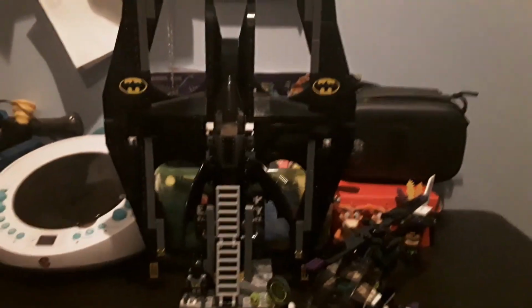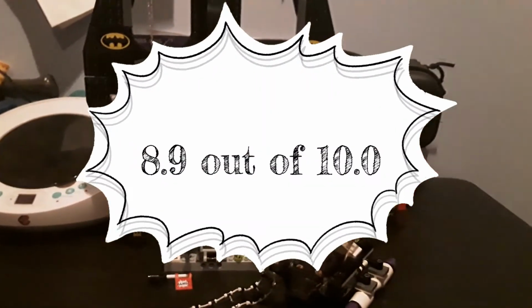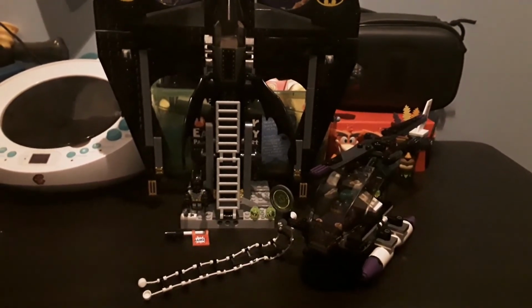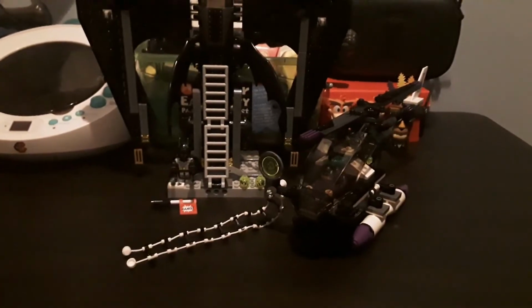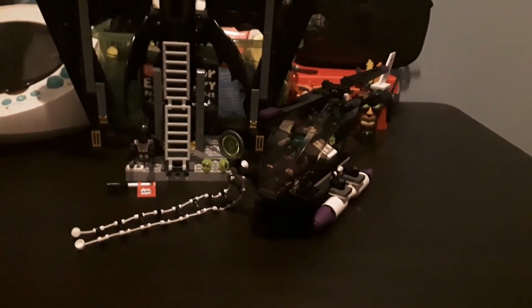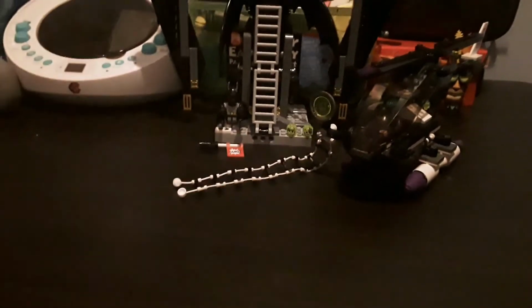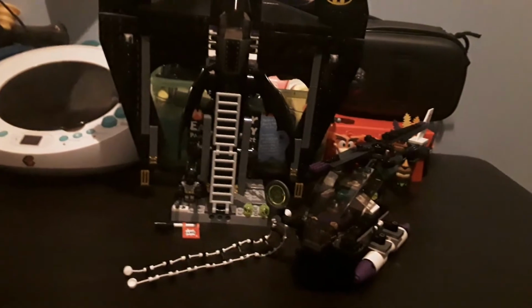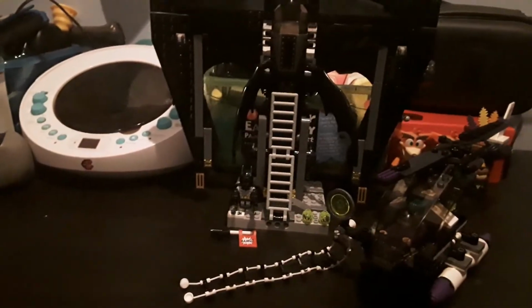So there you have it. That is the review of the Lego Batman Batwing set. The set gets an 8.9 out of 10. The problems being the underside of the Batwing, the bad cape and boring expression of Batman. The henchman minifigure is kind of boring too. And I think that's really about it. But yeah, the set gets an 8.9 out of 10. One of my favorite sets from the theme. I'd say aside from Arkham Asylum and the Batcave, this is the best. The Batmobile is a close second though.